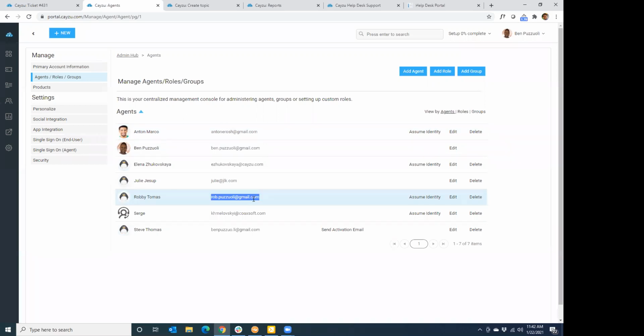Fantastic. Thank you. Last question here. Is there an integration with TeamViewer? There is no integration with TeamViewer, but that is on our roadmap as well.